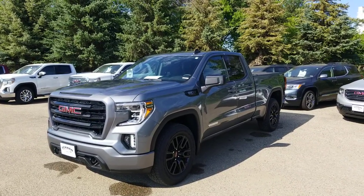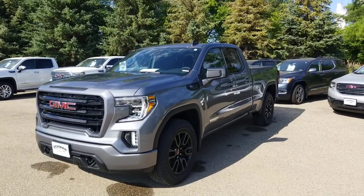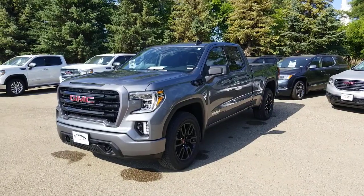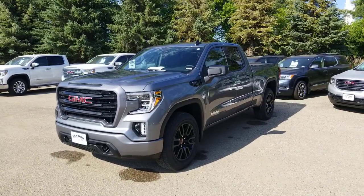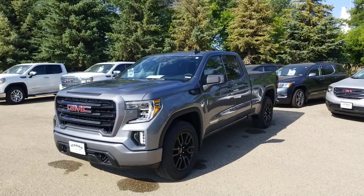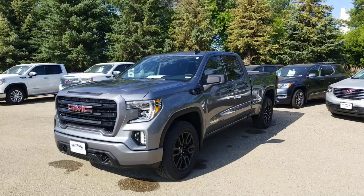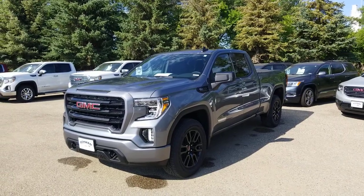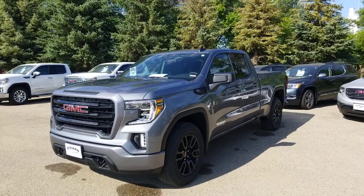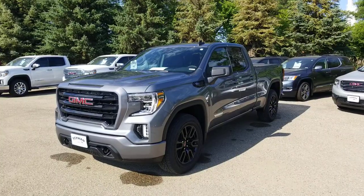So here it is, the GMC 2019 Sierra 1500 with the Elevation trim level. So much like our SLE that we did last week, it is going to be a cloth interior pickup. However, the major difference in this one is that it has a very monochromatic look. That's what the Elevation is, so some people have compared it to the little brother of the AT4. So much like our AT4, it kind of has that monochromatic look. I will cover kind of what that means.